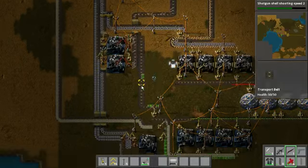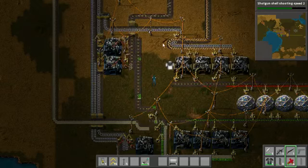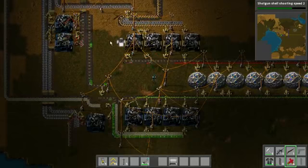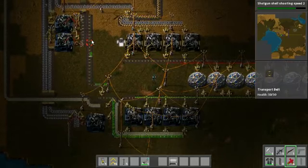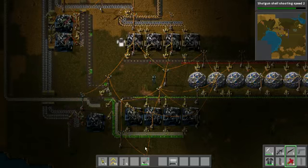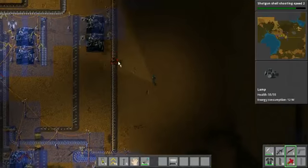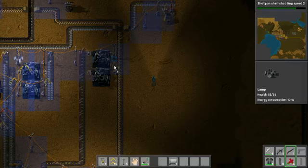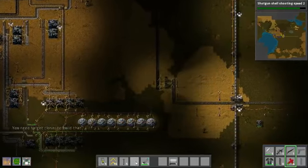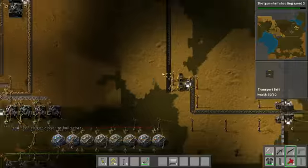If here, then place... there's not enough room for all of these to be placed here, unless I take this here or take it here. I need more lights. It's a little bit too dark here. One more. Okay.